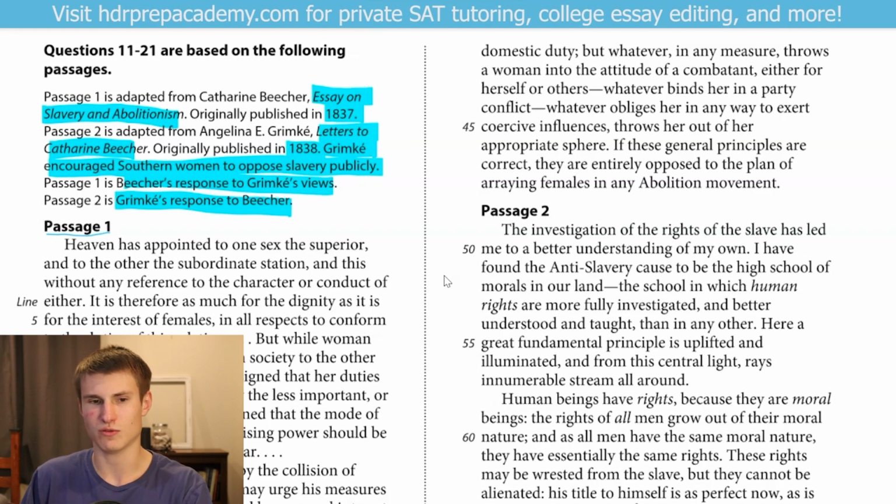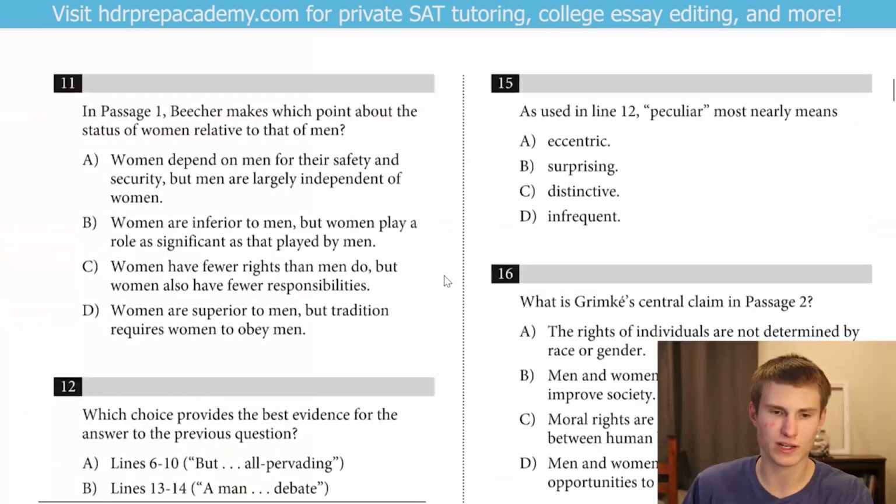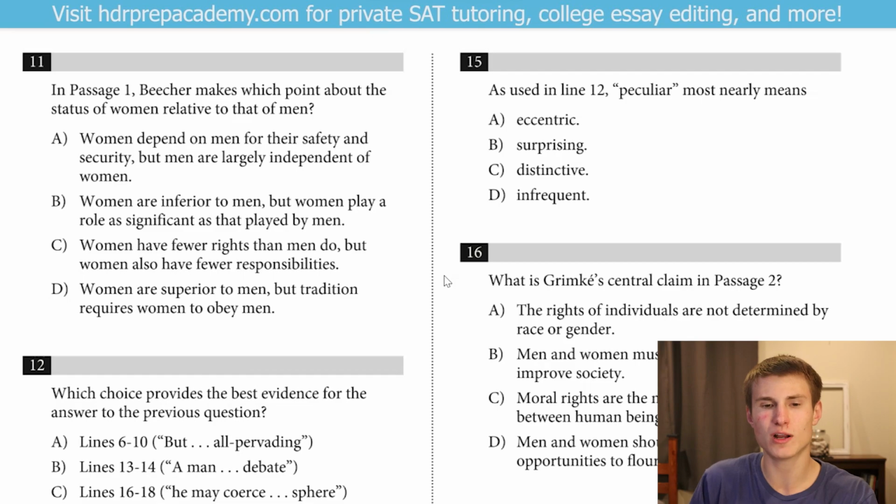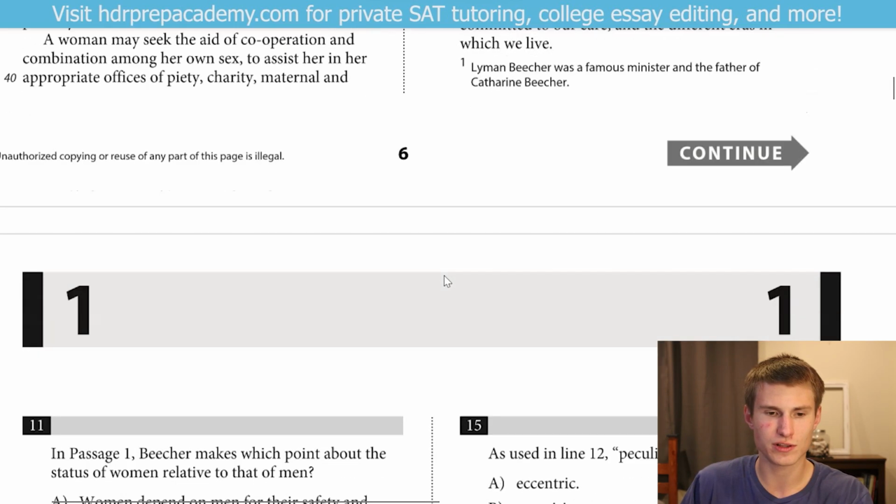in any abolition movement. All right, now that we've read through passage 1, we'll go ahead and answer the questions on passage 1. So we have question number 11. In passage 1, Beecher makes which point about the status of women relative to that of man? Well, I can go ahead and show you the evidence for this.